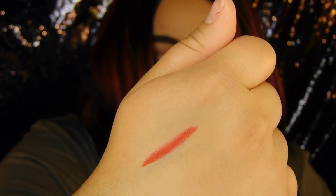I think this actually matches the lipstick shade. So it's actually pretty cool. Maybe they did that on purpose. But it is a different brand, so that is pretty cool that they actually matched them together. This retails for $18 as well. I've never bought another lip liner for $18, so thank you. That's actually pretty cool.